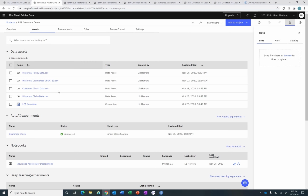We have data assets around historical policy information. We have historical claims information. And then we have new information that we can score as well. So we've loaded those all into a data store that we can access for modeling and for visualization.